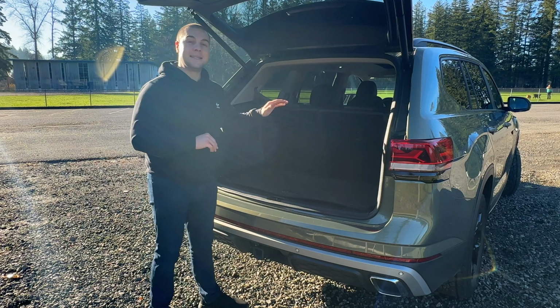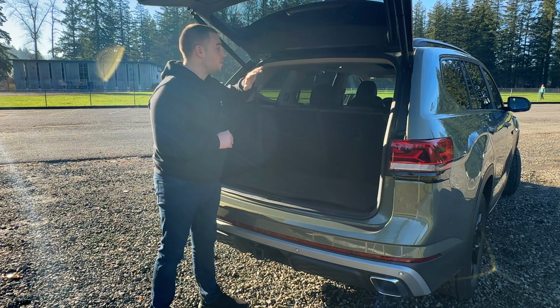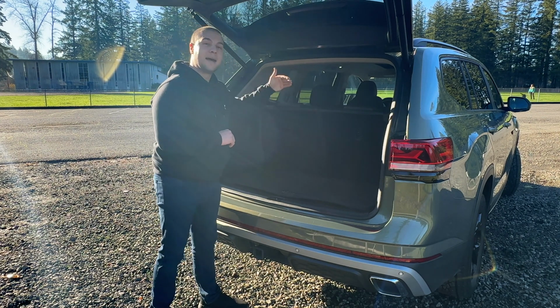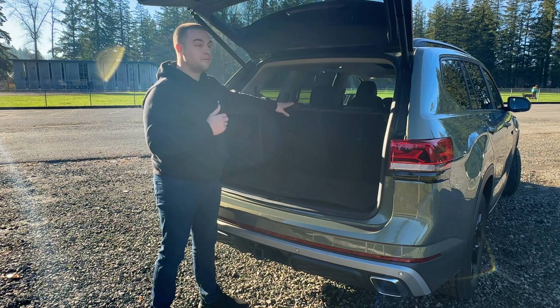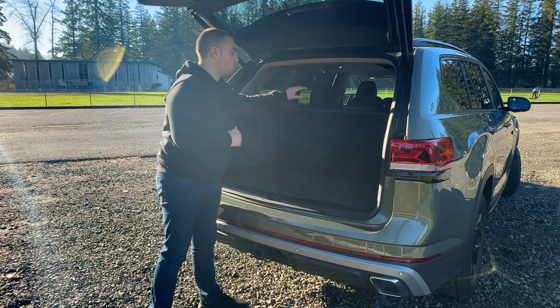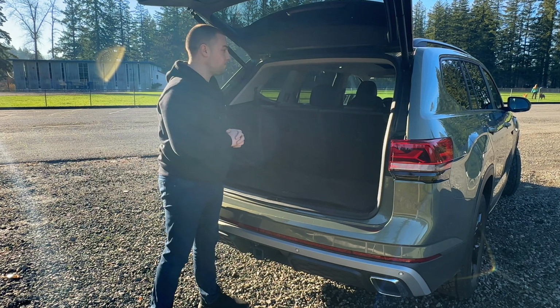So you get about 96.8 cubic feet of storage space with the second and third rows all down, and 55 cubic feet with just the third row down. So that will be behind the second row of seats. And then behind the third row, you get about 12 cubic feet of storage space. I think most of us, if we're not utilizing that third row on a normal basis, would roll around with the third row down and therefore have that 55 cubic feet of storage capacity.